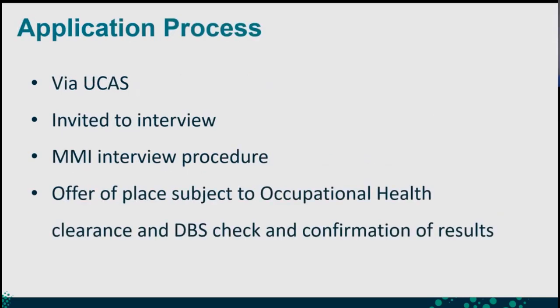Once you've decided to apply via UCAS, if you meet, or your predicted grades meet, our criteria, we'll invite you to an interview. That interview takes the form of what we call MMIs, so multiple mini interviews. Gone are the days where you would sit in front of a big panel of interviewers like a rabbit in headlights. Multiple mini interviews, as the name suggests, are mini interviews. So you'll have 5 stations, 6 questions. Don't worry, the maths does work. And you have 4 minutes to answer every question in those stations.